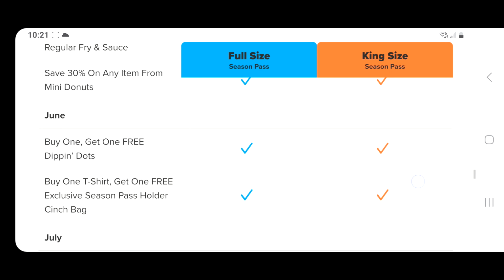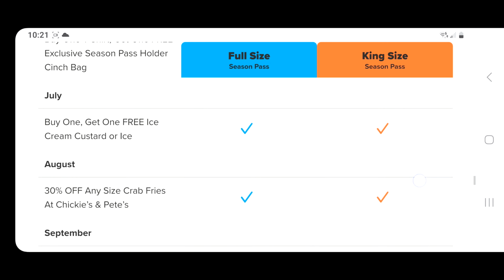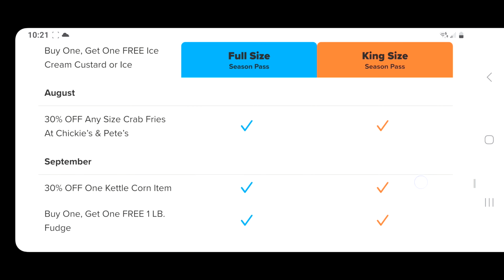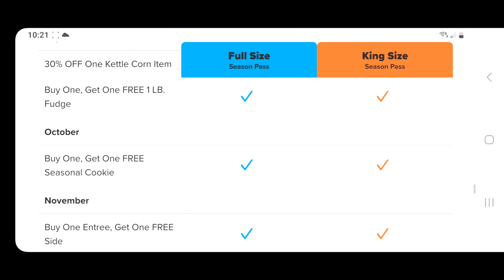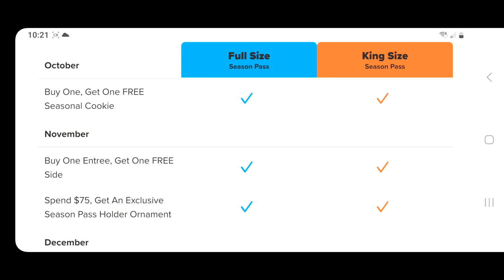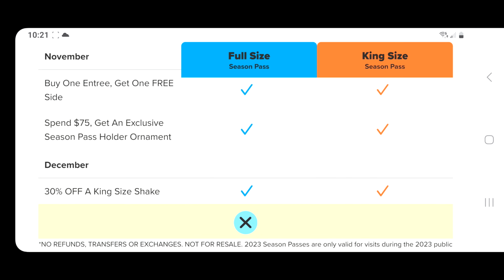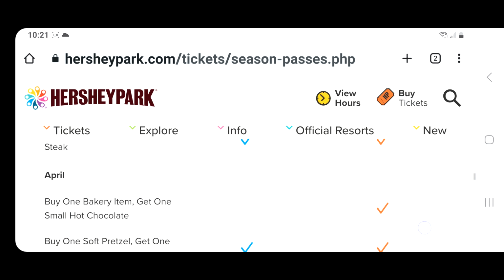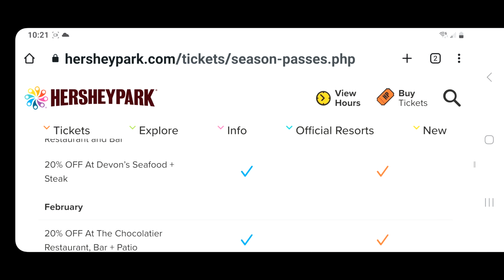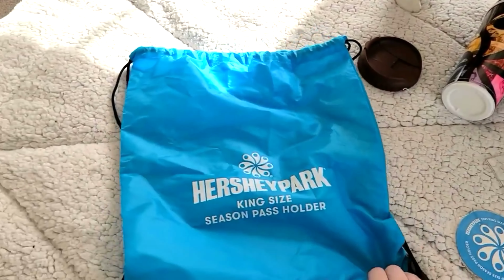And you can see all these different options, what your special monthly reward will be for each month and what benefit to use. As well, you can definitely go onto your season pass holder portal, and that is where you can see everything about your pass and do everything you need to do for your season pass. And that's also on the website. If you have not yet renewed your season pass, you can renew it on Hersheypark's website as well. So right there are all the benefits of having a Hersheypark season pass.